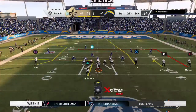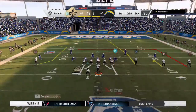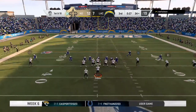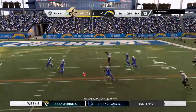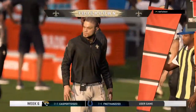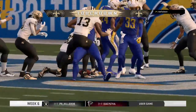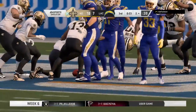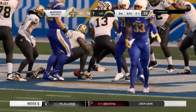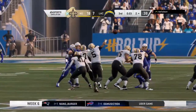From the 34 now, here's 1st and 10. Operating from the gun, Dobbs. And this is Cook with a grab. Touchdown, New Orleans. Jared Cook with 2 touchdowns on the season, both in this game. And the Saints able to stretch that lead out further.